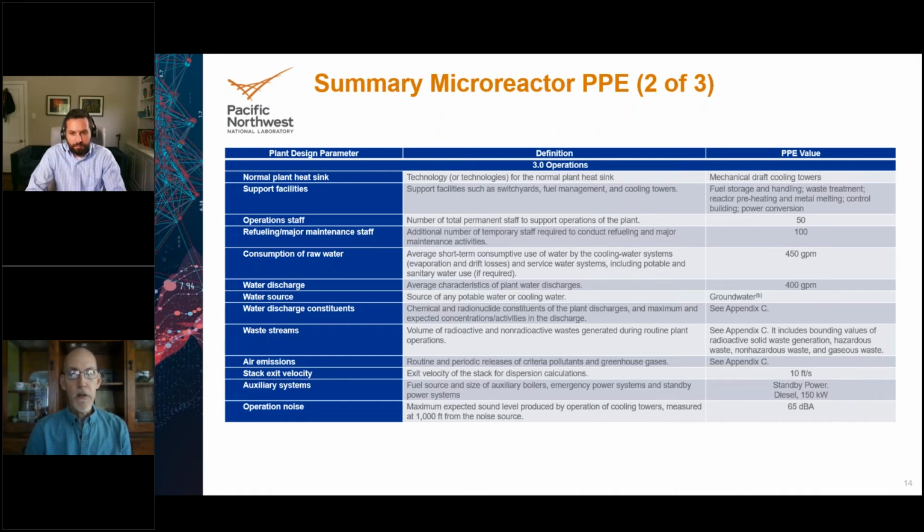The non-cooling process water was 7% of the total water demand, excluding potable and sanitary water uses. This was based on water use of the non-circulating water system for the Clinch River plant. And finally, potable and sanitary water use was 100 gallons per day for each member of the operations workforce. For the water source, we assumed groundwater would be obtained from INL plant services. A new surface water intake and connection would not be required. That's the specific conditions for INL.